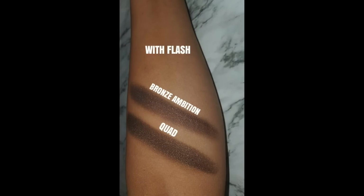But as you saw in the swatches, if you have the Mothership 5 and 6 or the Bronze Ambition palette, seriously, this shade right here at the bottom is nearly identical to this shade in the Bronze Ambition palette. I was kind of surprised to see that repetitive of a shade because they're literally almost identical. And I think once you blended them out on the eye, you would never know that it wasn't the same shade. So that was kind of a disappointment because I already have that shade in this palette.